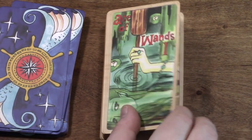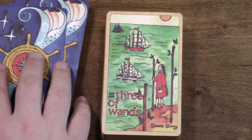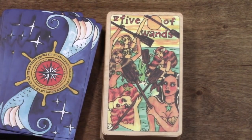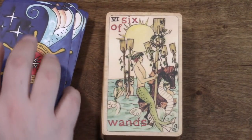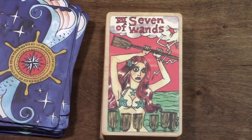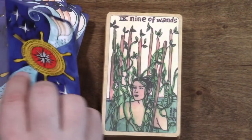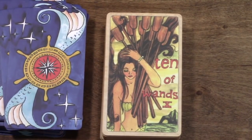So here we get into the Suit of Wands. Again, it's really classic. You know what I mean? There's nothing kind of revolutionary here, other than that it's mermaids and sailors. I do wish there was a little bit more sort of, I won't even get into it. This face cracks me up. It's easy to see what suit you're looking at. It's easy to see what card it is.